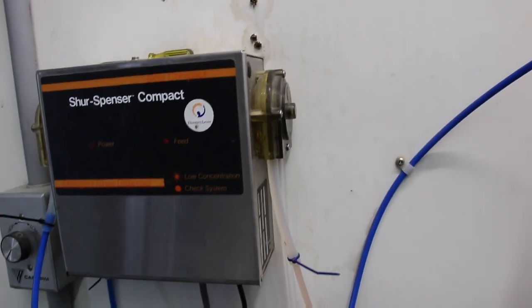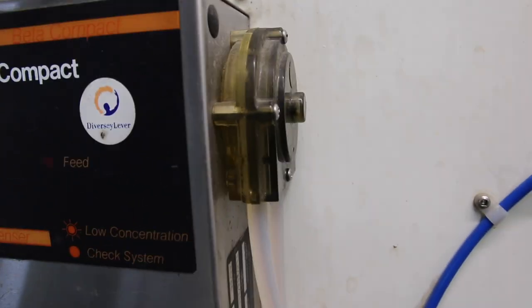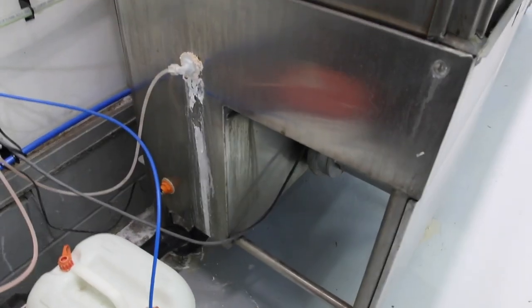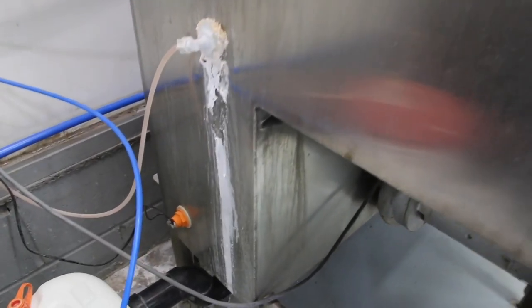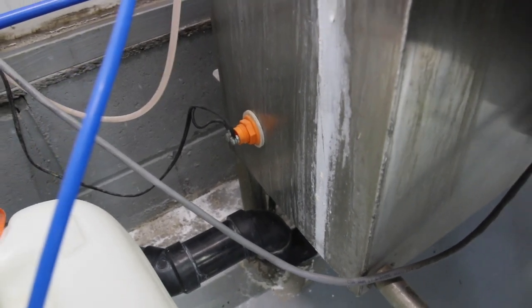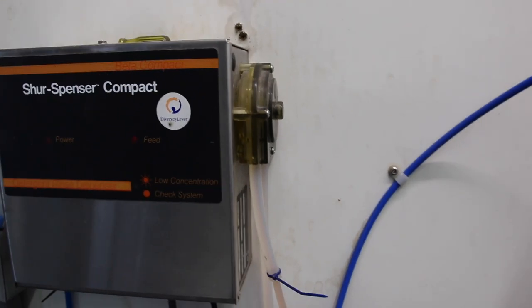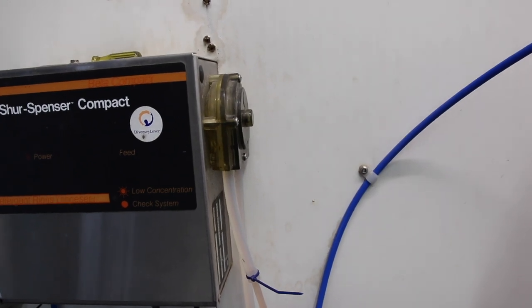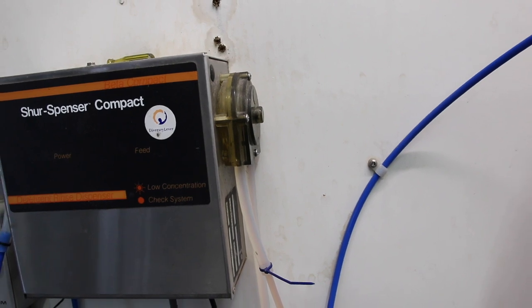Now it is injecting soap. So right now it's injecting some soap continuously until it reaches the desired concentration in the reservoir, like I said earlier. And this is the probe here that senses the concentration of the soap. So after a minute or so, it's gonna stop. The computer's gonna take a reading and then, yeah, you see it stopped. The computer took a reading and it says, okay, there's not enough soap, so I need to add more.